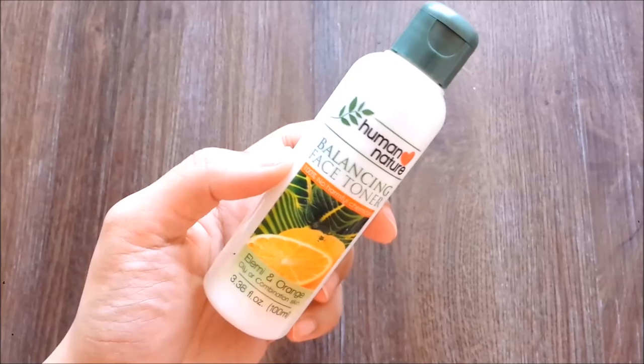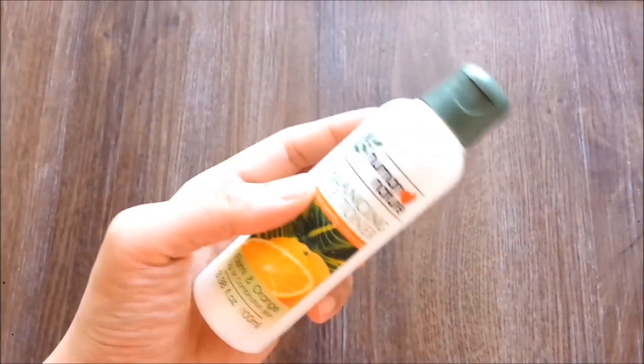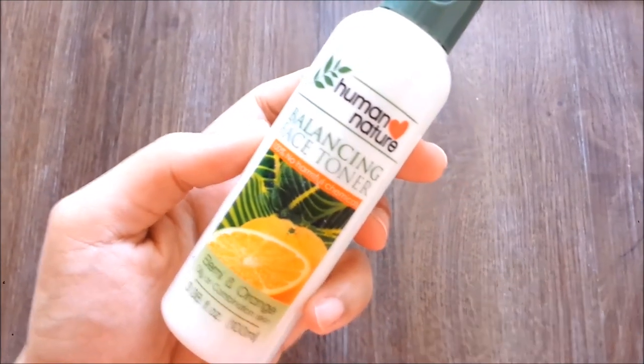And then after this, for toner, I've been using Human Nature again. Balancing Face Toner. 100% no chemical, of course. It has elemi and orange. It's for oily or combination skin. Nabasa ko kasi na if you use the Acne Defense, tapos sinamahan mo pa ng Balancing Toner, they're like the perfect combination. And I do believe they are the perfect combination. Kasi this helps my skin hindi maging super duper oily. Yeah, and feeling ko na-nourish yung skin ko ng bonggang-bongga. Kasi hindi nagre-react ng masama yung skin ko. And parang, it gives me this nice glow.